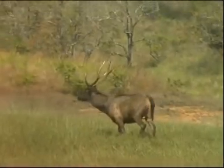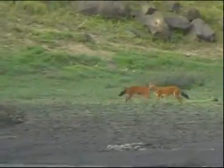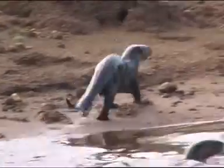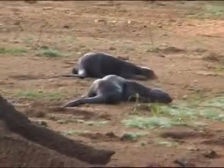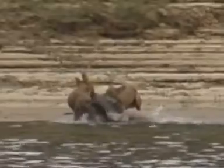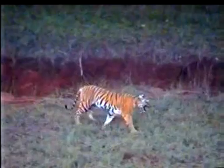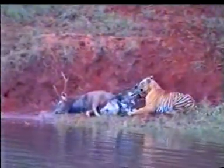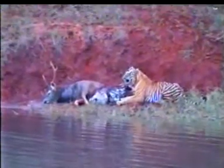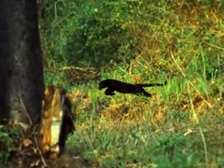Gaur, sambar deer and wild dogs. The really lucky ones get glimpses of some of the rarest scenes. Wild dogs preying on sambar fawn. Tiger feasting. A black panther jumping across.